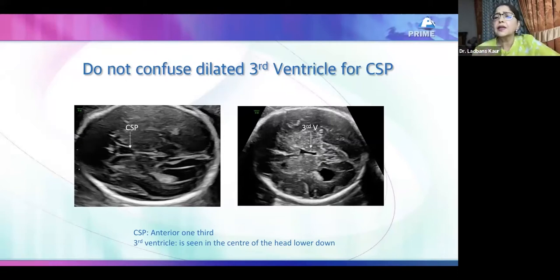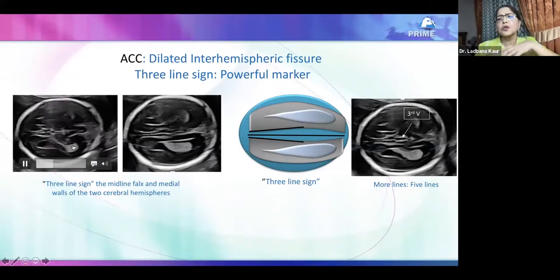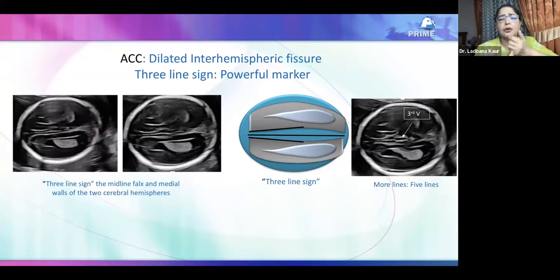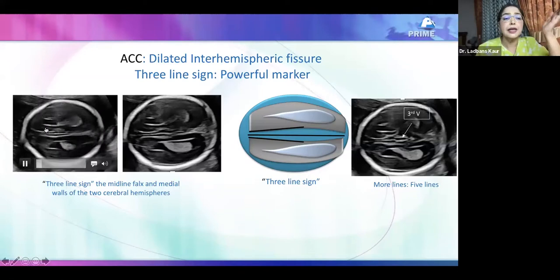That is a third ventricle, which is commonly dilated and is seen in ACC. So remember, do not confuse it with a third ventricle. And also, the third ventricle is flanked on either side by the thalami. So then the next is the dilated intrahemispheric fissure. Once you don't see the corpus callosum, you don't see the bundle through which multiple millions of axons are traveling, you will see there will be a dilated intrahemispheric fissure.